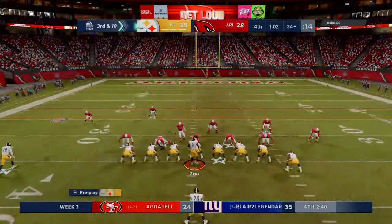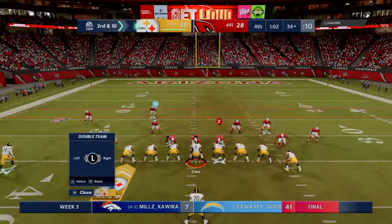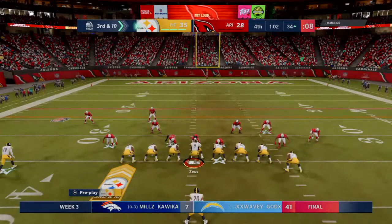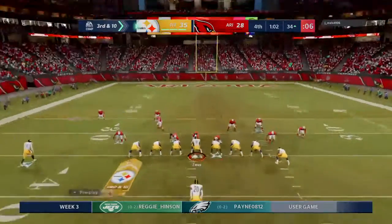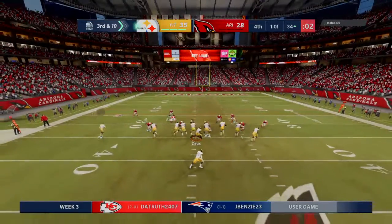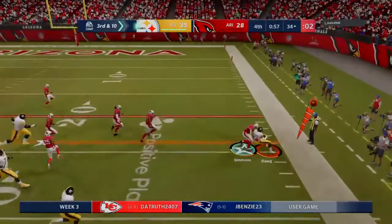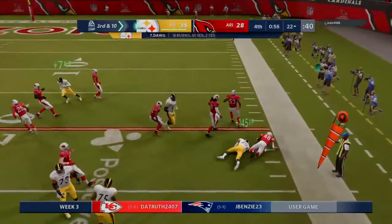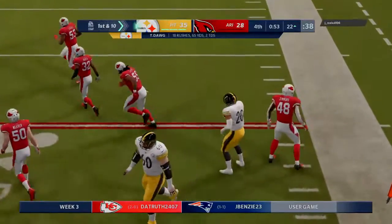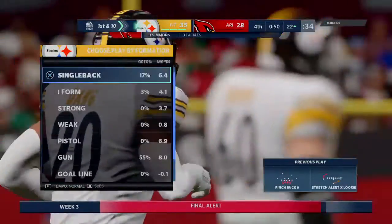An important play right here, 3rd and 10. And I would expect pressure here. Now they try the right side here. Brought down, but not before they're inside the 25. It'll go as a gain of 12, and that should just about wrap this one up.